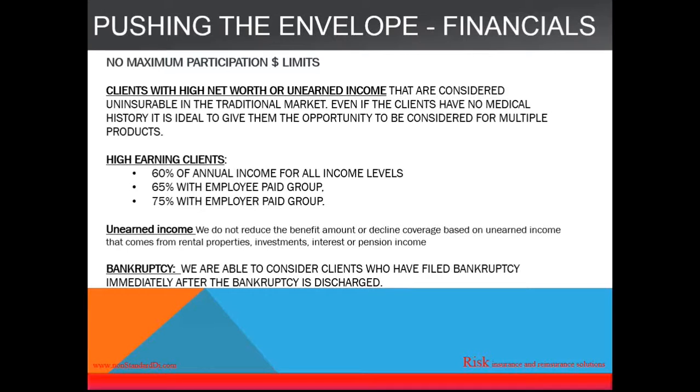As you know, in the traditional marketplace, once you cross that threshold of $100,000, most traditional carriers take you down in terms of coverage. If you're making $300,000, $400,000, $500,000, you may only be covered for 50% at the end of the day. We're just going to give you 60%, and that's what we're going to be sticking to.